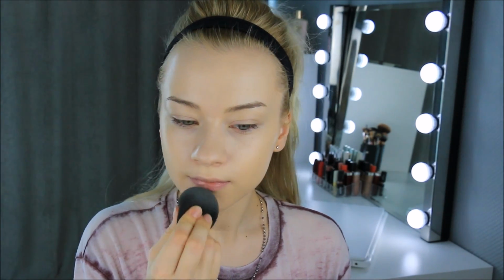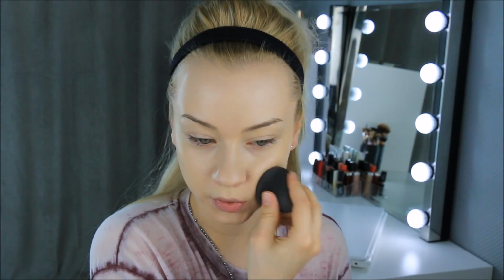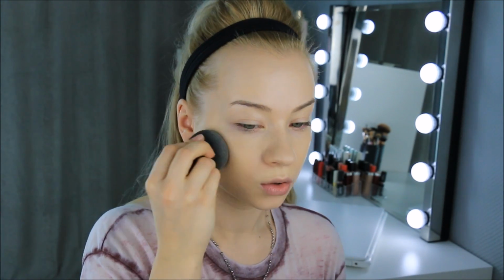People actually are scared to bring down their foundation to the neck because they think that makeup is only for the face, but actually, to not make your skin look like you have a mask on your face, you have to bring down the foundation or the powder, bronzer, whatever. You have to bring it down to the neck so it all looks natural.